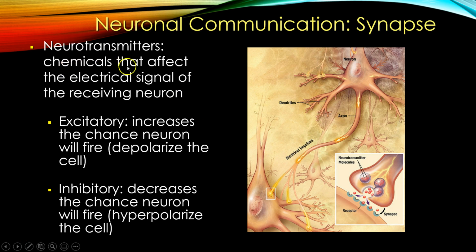So neurotransmitters, as we said, are chemicals that affect the electrical signaling of the receiving neuron. So we have a neuron here. Here are its dendrites, receiving messages. Here's the soma. Here's the axon. And if there's an action potential, an electrical impulse, being sent down the axon to the presynaptic terminal. And here's a bigger picture of the presynaptic terminal that has the vesicles of neurotransmitters.